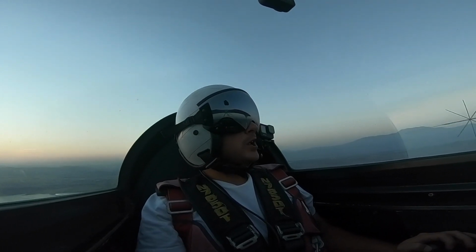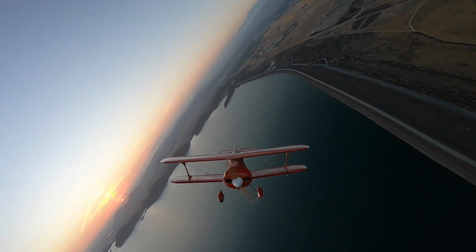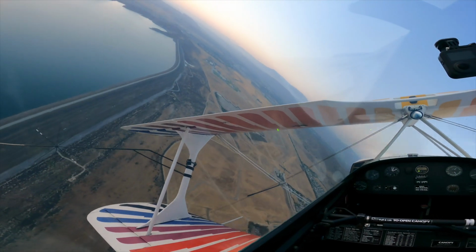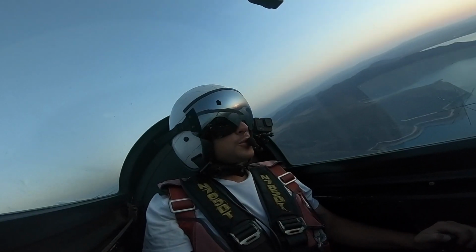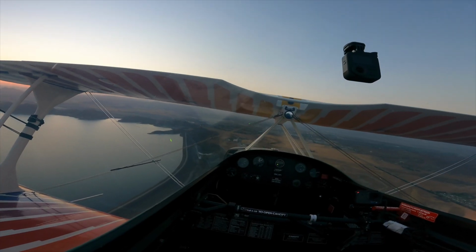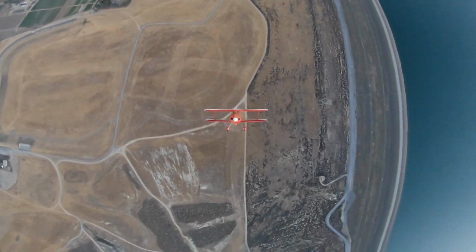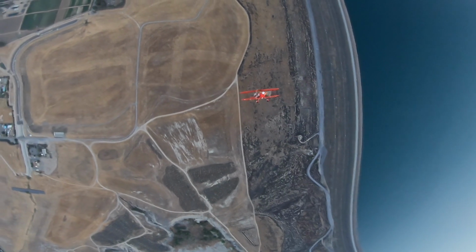Alright, gonna do a 180 to the left, coming left now. A lot of work back here, this is fun. I'm gonna look so squirrely if you went fast motion. And you're clear for the hammerhead. Alright, pushing forward now. Apex.